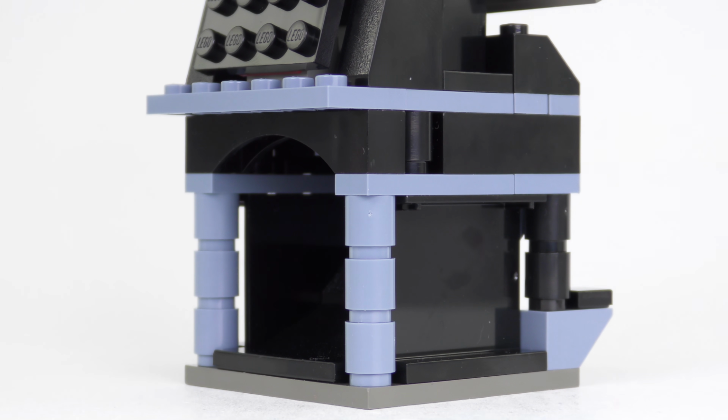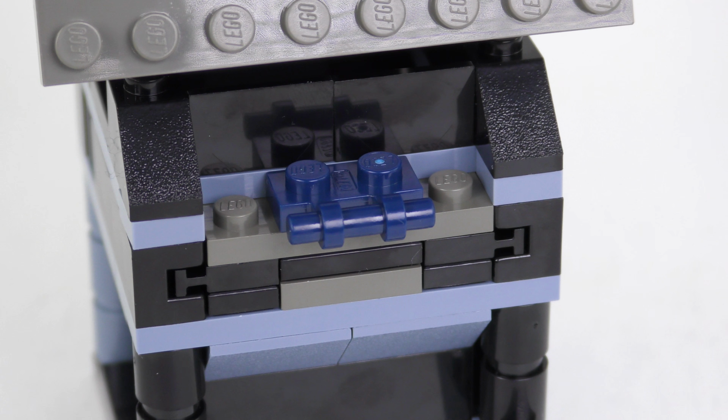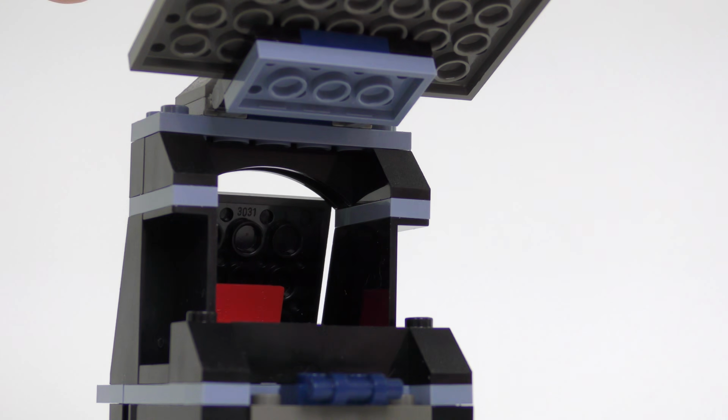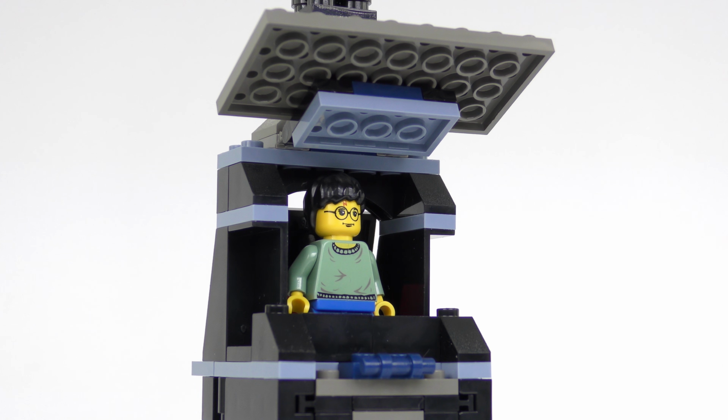Sand blue is one of the less frequently used shades of blue in LEGO sets, so it's really nice to get a bunch of these elements. There's not so much happening around the back of the fireplace, but you will notice we've got a dark blue handle. There's also a hinged plate which opens up a secret void above the fireplace. With some careful positioning, there's just enough room to put a minifigure inside, in this case Harry.